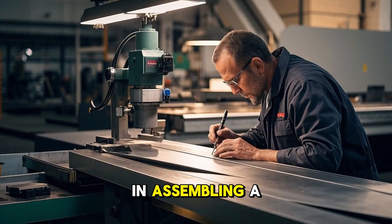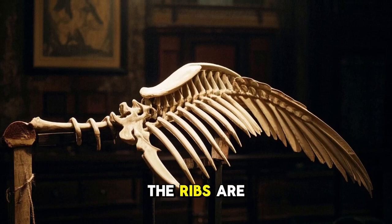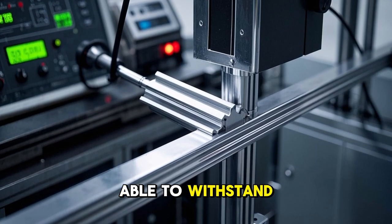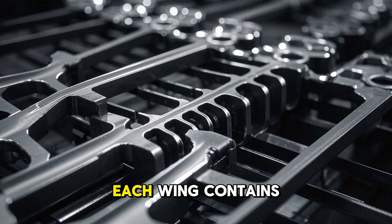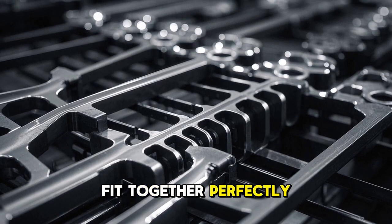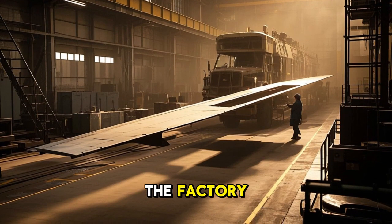The first step in assembling a Boeing 747 wing is to create the ribs. The ribs are the backbone of the wing and give it its shape. They're made from aluminum and are incredibly strong, able to withstand the immense forces that a wing is subjected to during flight. Each wing contains dozens of ribs, and all of them must be precisely machined to ensure they fit together perfectly.